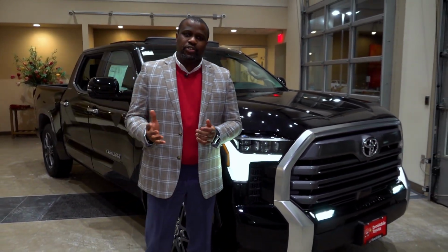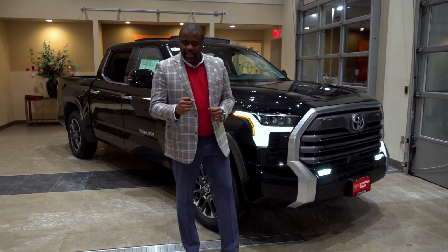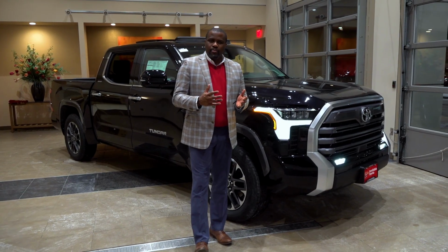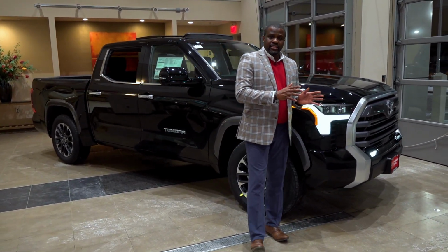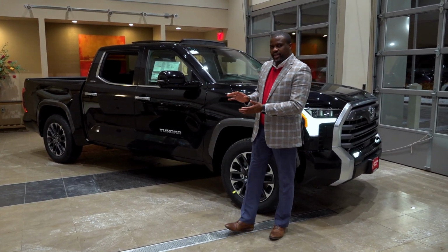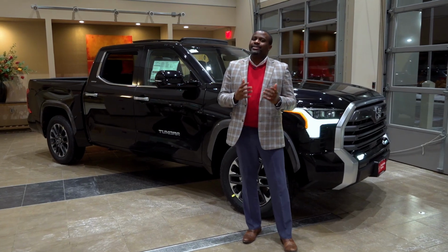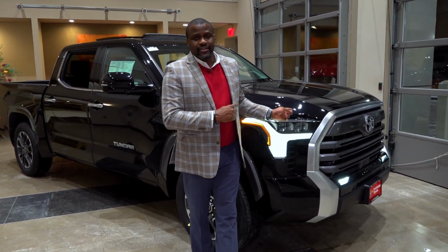A lot of different packages to pick from, starting from the SR, a little bit less power, but we're getting better gas mileage and we're also getting a lower price point. From there, we can move up to the SR5, and that's probably going to be one of our more popular models. A lot of creature comforts at that level. Going from the SR5, we can add our off-road package, and that gives me a little bit more meatier tires, mud and snow rated, and definitely the off-road credentials, to a sport package, which makes it a lot of fun around town. From the SR5, we can get into the Limited, and that's this particular vehicle.